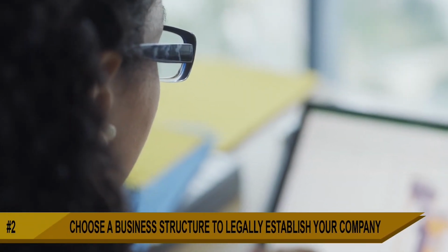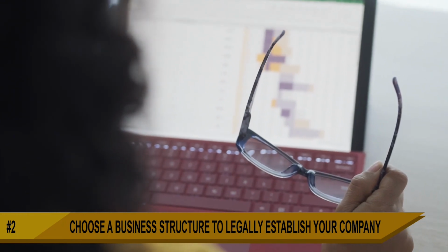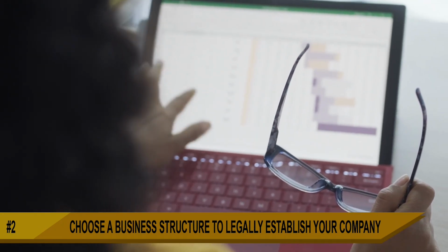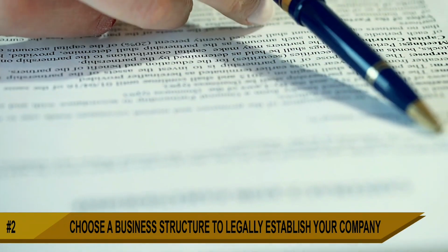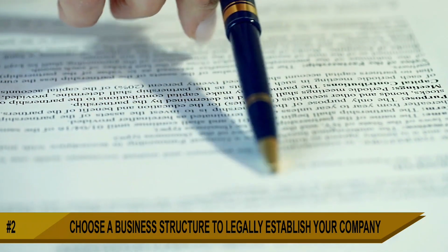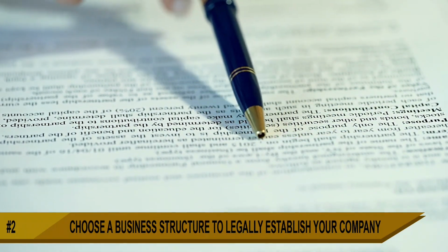Number 2, choose a business structure to legally establish your company. Choosing a business structure is a key first step in starting a business. Operating a properly structured corporation helps set boundaries between your personal assets and business liabilities. The legal structure you choose for your business will impact business registration requirements, how much you pay in taxes, and your personal liability.